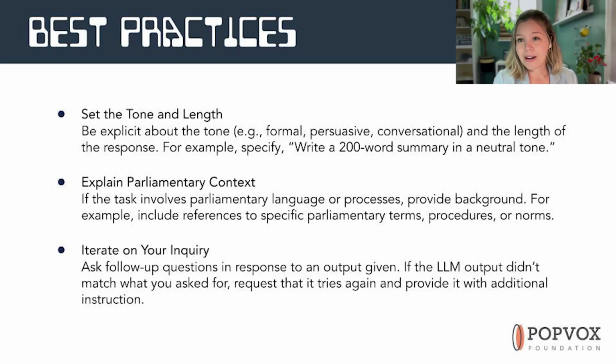We recommend that you, particularly when using it in a parliamentary setting, provide LLMs parliamentary context. If the task involves parliamentary language or processes, provide that background for the LLM to better serve you. For example, include references to specific parliamentary terms, attach the rules of your legislature if you're asking it procedural questions. It's also helpful to inform the LLM of the context in which you're using it, just for perspective.